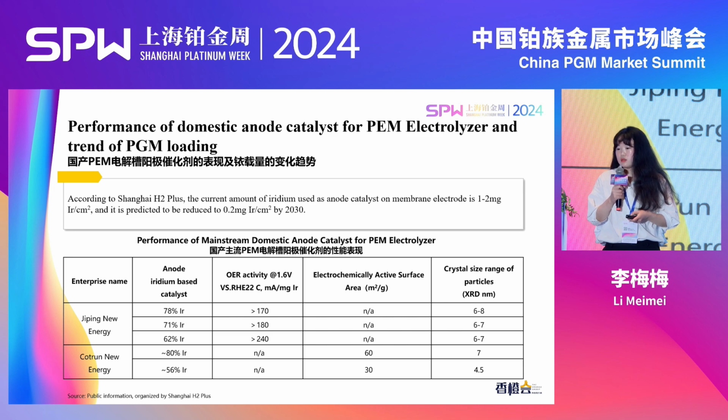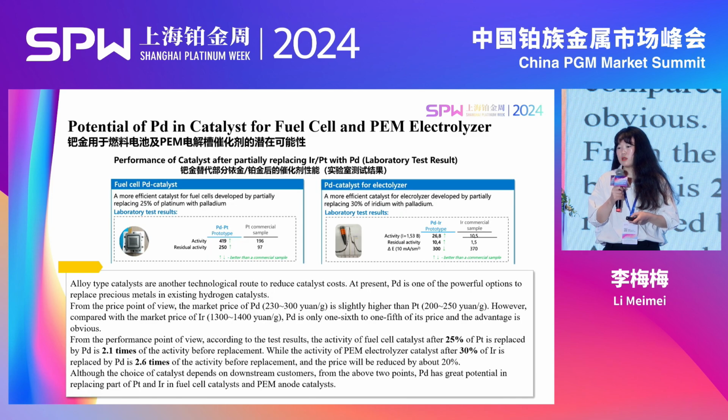And in terms of the PEM electrolyzer, by now, for the mainstream anode catalyst, we can clearly see that by 2030 it is estimated to reduce to 0.2 mg per square centimeter. You can see that in the other leading companies, the amount of iridium used as anode catalyst on the membrane electrode is decreasing, and this also happens with other overseas companies. The cost of the materials is hugely reduced, so it is estimated to improve the total market share throughout the whole world.